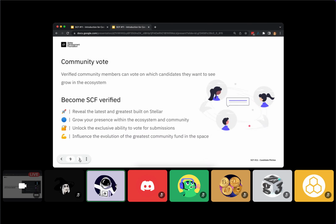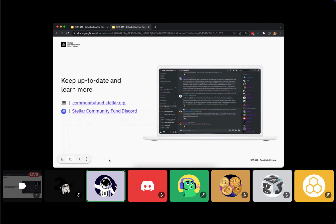After this, next week, community vote starts. And if you want, you can become SCF verified. There's an application and benchmarks for qualification, and then you can unlock the exclusive ability to vote for submissions and keep up to date and learn more. We are always active, and like many of you said, there are some active discussions going on. So definitely check back in here every now and then and engage with projects.